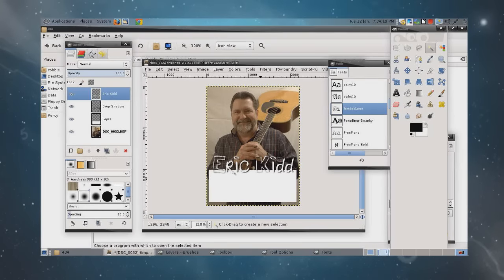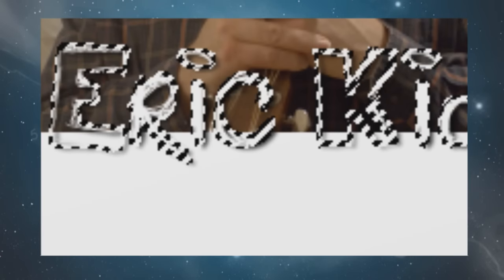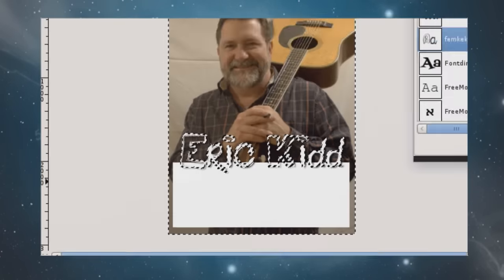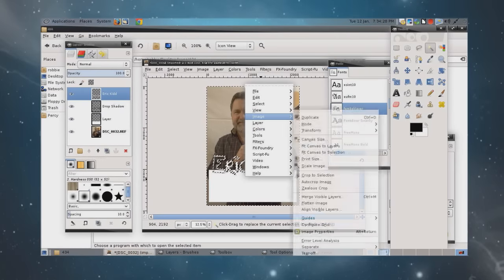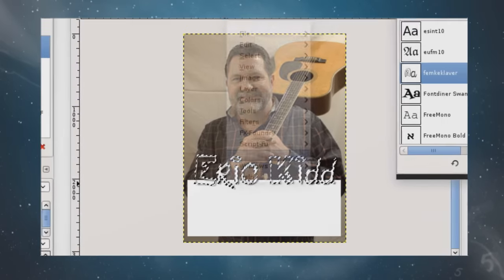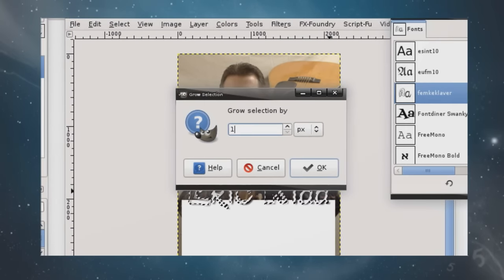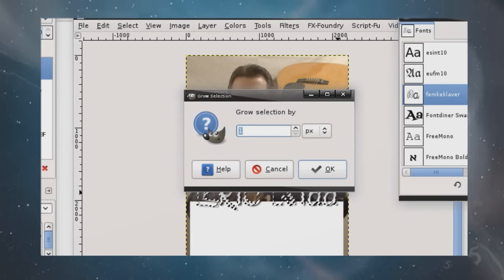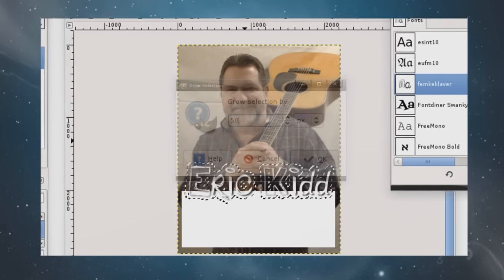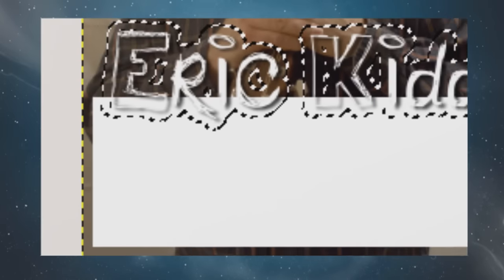Okay. So now with that layer selected, I'm going to use my magic wand tool up here, the Fuzzy Select tool, and single click. What that's going to do is highlight outside of your name. Okay. And then I'm going to right click and go Select, Invert, which now selects your name. And then I'm going to right click again and go Select, Grow. And we're going to grow that selection by, let's do 50 pixels. So now we have this outline of your name floating around there.